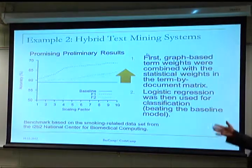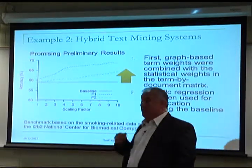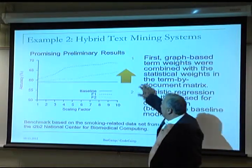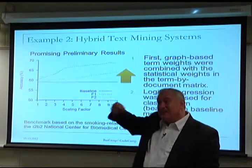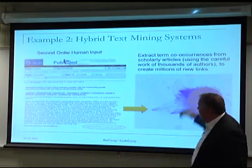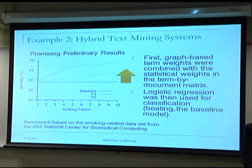And that's it. But basically, our first results were really quite good, and our next results are going to be much, much better. I'm confident in that. So we had a baseline, and by putting that extra natural intelligence into the process, we boosted our text mining results very well. We took graph-based weights, combined them with statistical weights, fed it into a machine learning method, and then predicted things like whether you're at risk of fall or not, or whether you were a smoker or not, and things like that, right? We actually did that with text mining. So, any questions at all at that point?